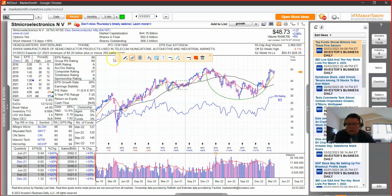So it did bounce back on Friday. Also very young, like 44 billion cap, but I don't know why it has so little institutions. I don't know. It's weird.